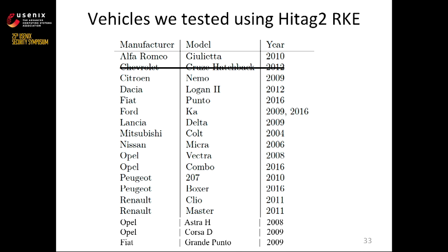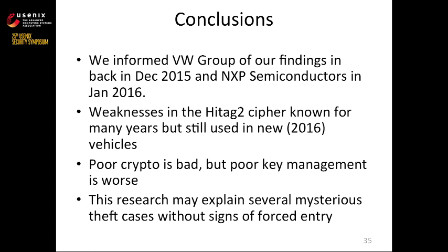So yes, we are running out of time, so I will just move to the conclusions. I wanted to say that, as always, we engaged in responsible disclosure. We informed the Volkswagen Group of our findings back in December 2015, and NXP Semiconductors, the manufacturers of the HiTech 2 transponder, back in January 2016. And I can say that the communication has been friendly and constructive.